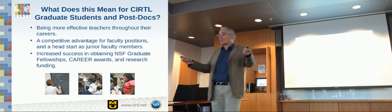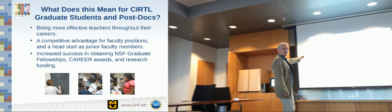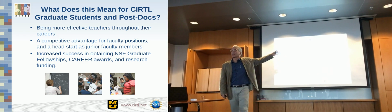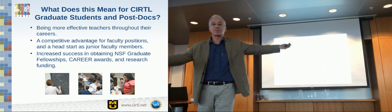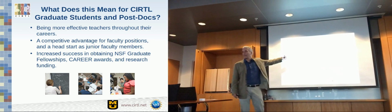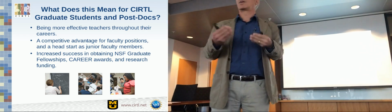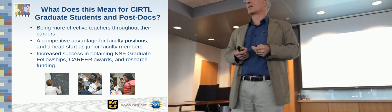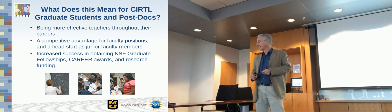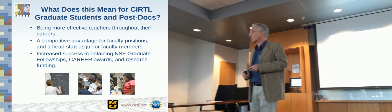So why is this important? What would be the benefits? Well, we hope after students engage in this, they're going to be more effective teachers throughout their careers, which is going to have a multiple impact. In many cases, you talked about that certification. This is a competitive advantage for our students who go out and compete for jobs. I can say I've been part of this. I have achieved this level of certification, and this is going to help them get those positions.